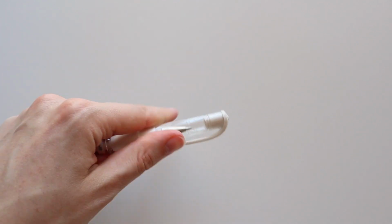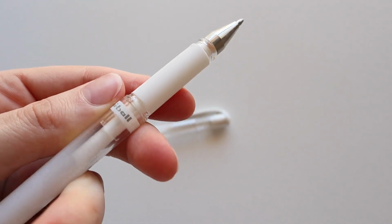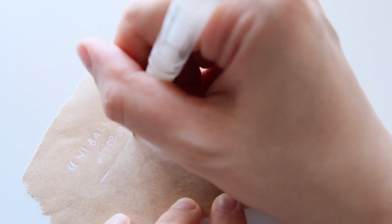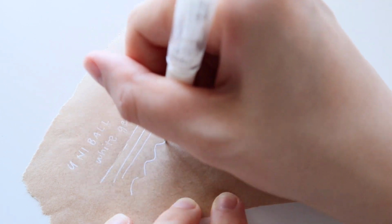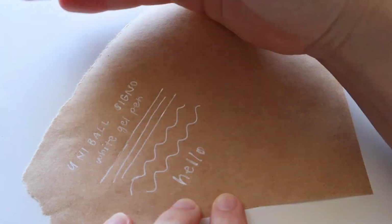The ink can be quite patchy. It might be due to the engineering of the little roller ball or the ink itself, but I've just not had much luck getting a consistent bold line. And as you can see, I'm having a bit of trouble there with the ink, and it's not overly pigmented either. So not one that I can give a recommendation to you, unfortunately.